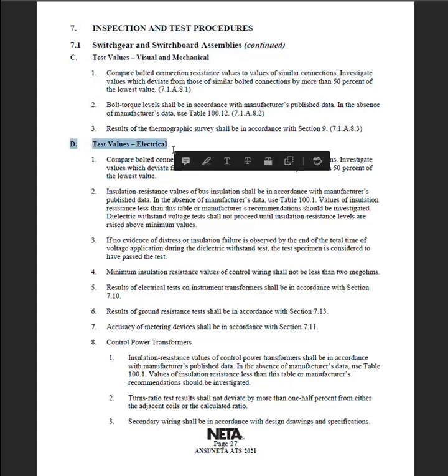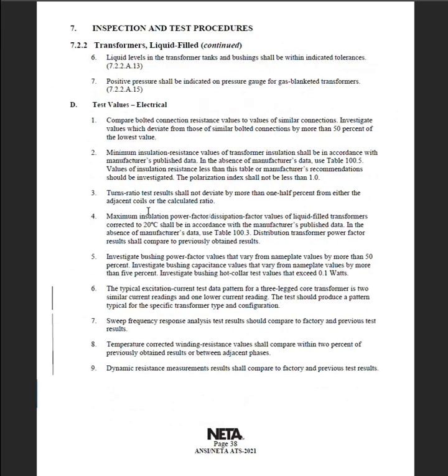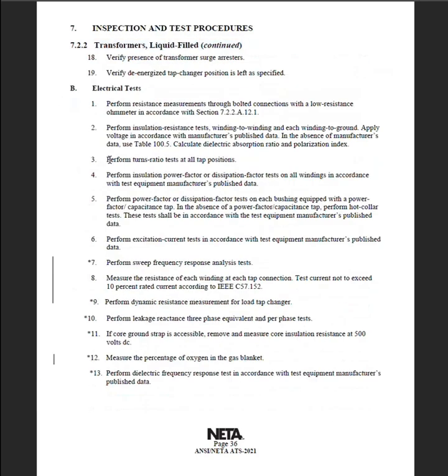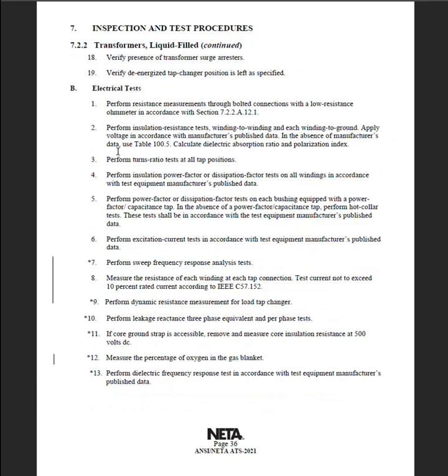So if you're trying to find out what is the passing criteria for a liquid filled transformer, right? Here it is. I scrolled down really fast, but liquid filled transformers right here, okay? D, that's what we need. We don't need A or B. I know exactly to go to D because it's an electrical test and we're looking for the expected test results, right?